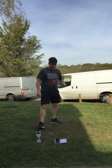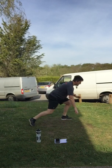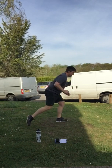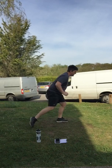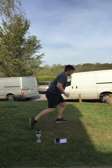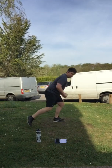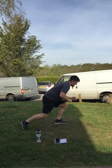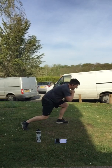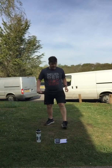So 4, 3, 2, 1, go. Try and keep your balance, keep your focus. Really push through that front leg. Use those imaginary ski poles again. Try and keep that back nice and straight. No hunching over. Keep it going. Really bend that leg down. Nicely done.